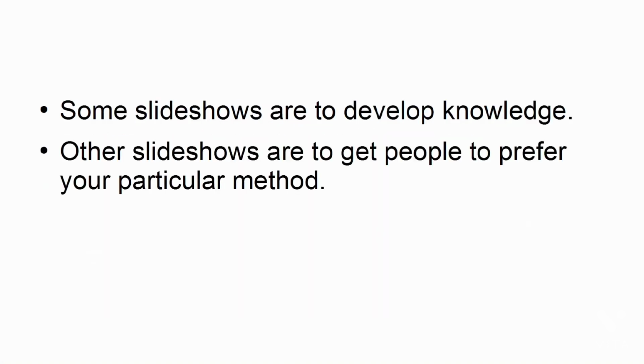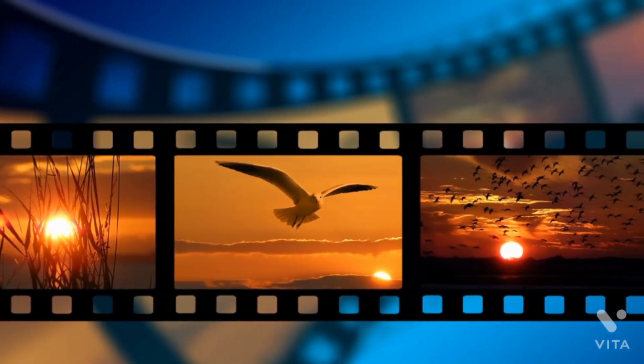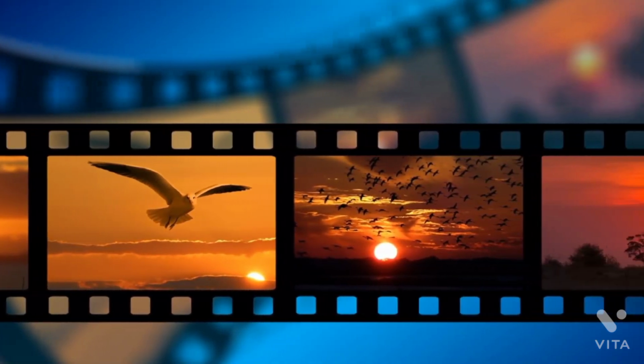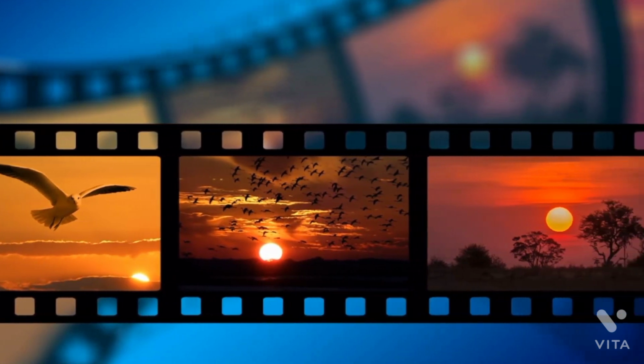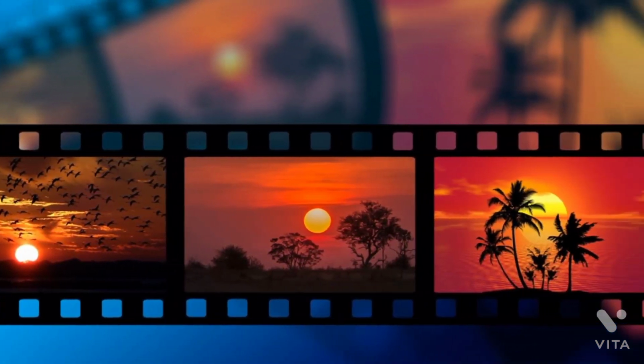Now, you may be thinking that since these are cheap, they're not all that persuasive. Think again. You just have to use them in the proper context of the KLT sales method. Some slideshows are to develop knowledge. Other slideshows are to get people to prefer your particular method. And other slideshows are to get them to trust the specific product that you're selling. Again, slideshows are not much different from the other videos in terms of the KLT sales method. What makes them stand apart is the fact that you can create a lot of them and they're dirt cheap.